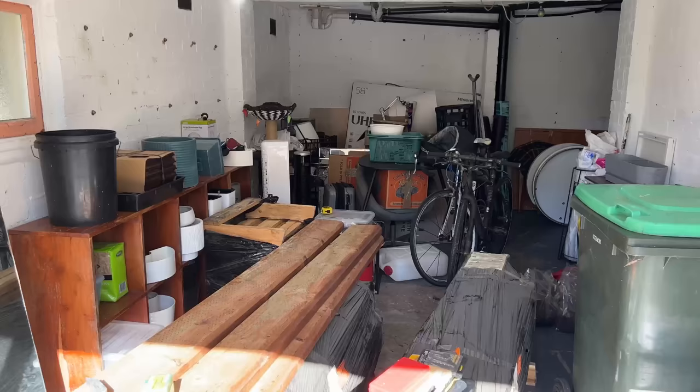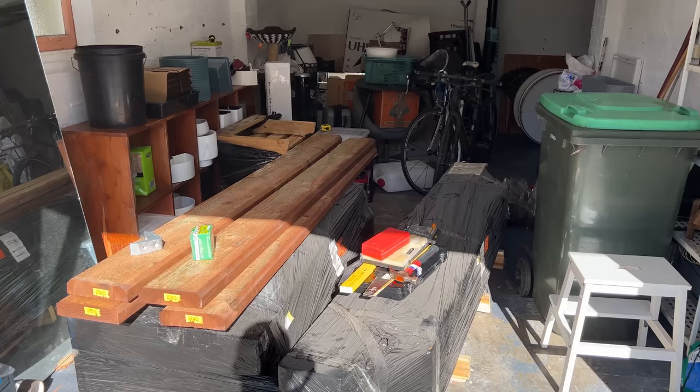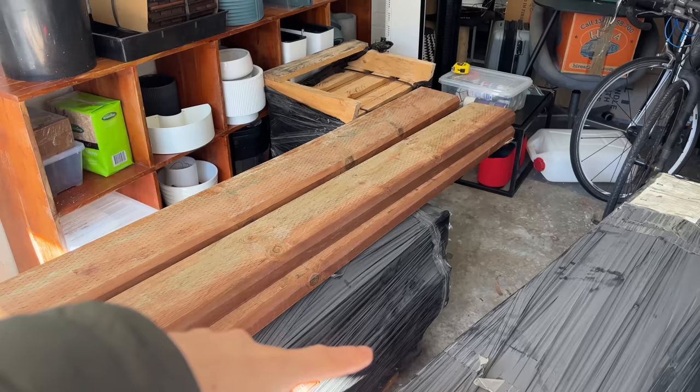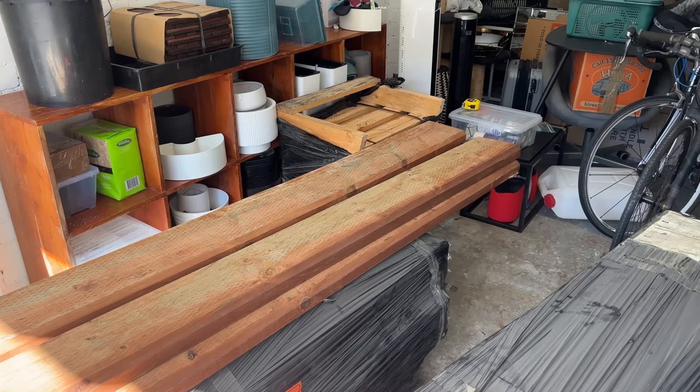Let me take you to the garage. Okay. Guys, in case you were wondering how I managed to keep my apartment so nice and clean, it's because all the stuff goes in the garage. So there's three parts and then I've got the wooden sleepers over there. I went for a more aesthetically pleasing option. Hope that's not gonna backfire.